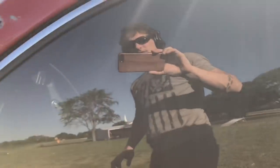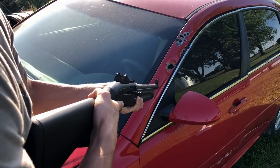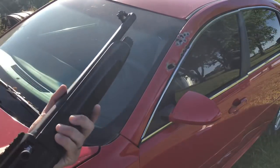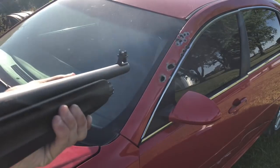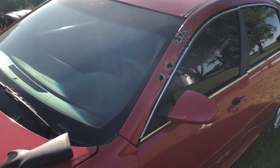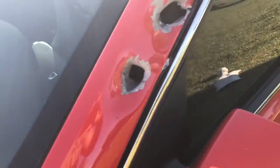It's hitting our target. So we're gonna close it up, do some double aught buck. All right, we're gonna do some double aught buck right here, check it out, and then we'll do some double aught buck right there. Here we go. Weapon safe. So here's the double aught buck. 2 3/4 inch double aught buck.